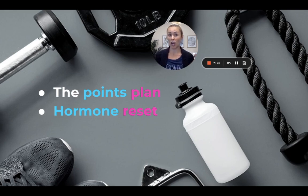It's also curiosity provoking. One thing that's working insanely well for her is a quiz. Are hormone imbalances affecting your ability to lose weight? Because people want to know, yeah, are my hormone imbalances affecting this?